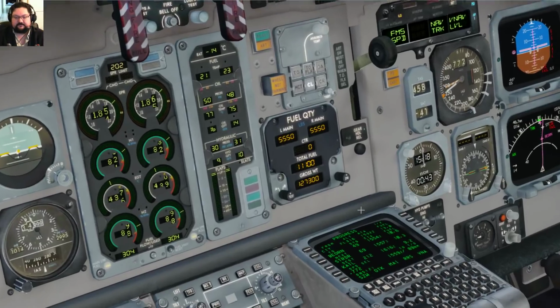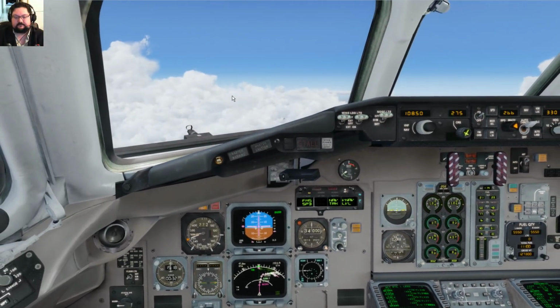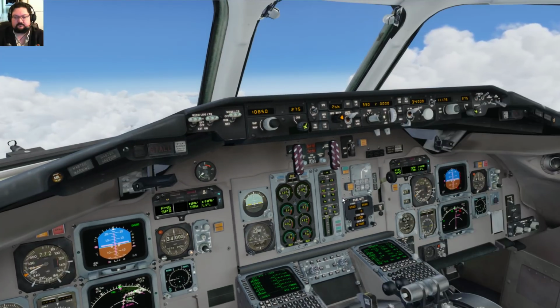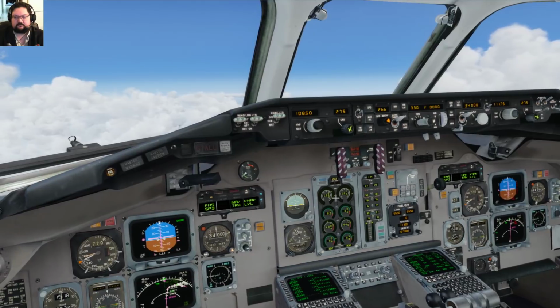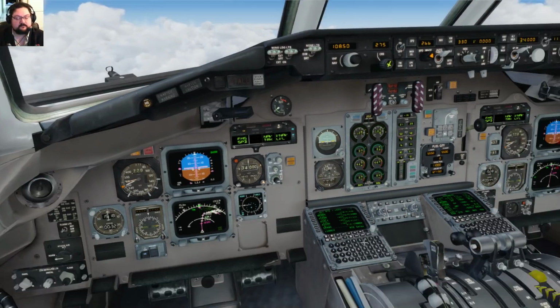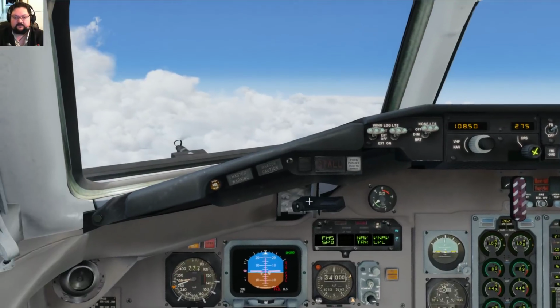Balanced. Cross 3 as well. Delta 1518, assigned 16,000, climb and maintain flight level 380. Yeah, sorry about that. Not sure why it's not climbing. I'm climbing now. Delta 1818, contact Atlanta Center 125.57. Good day. 125.57, Delta 1818. 125.57 set.